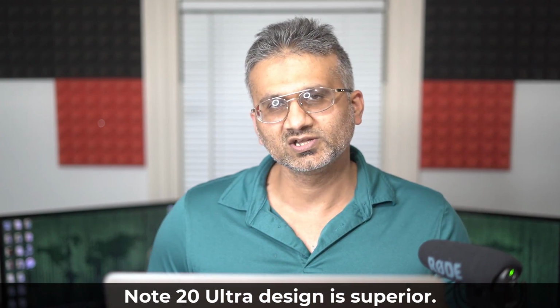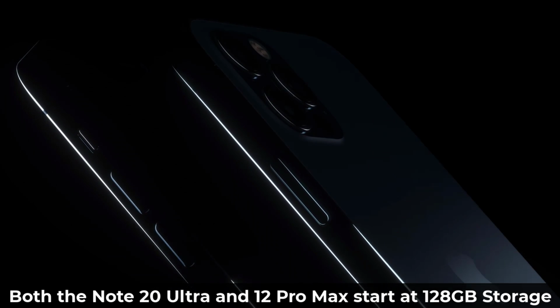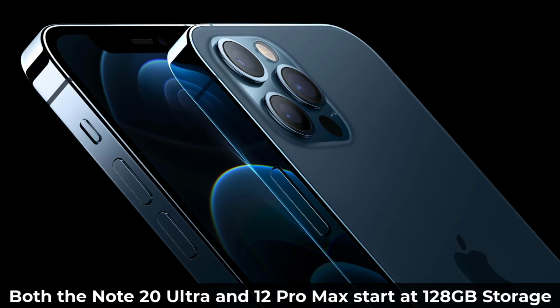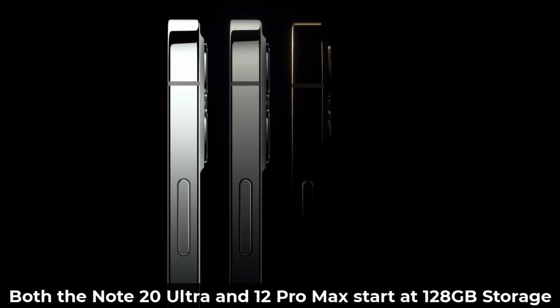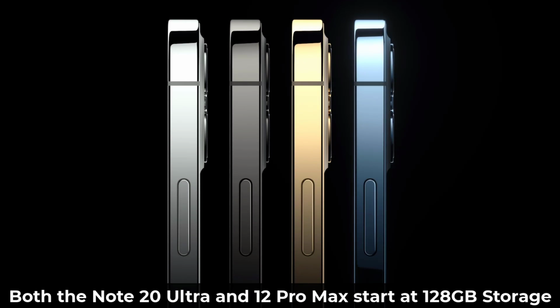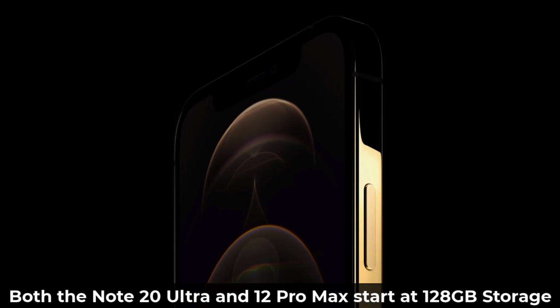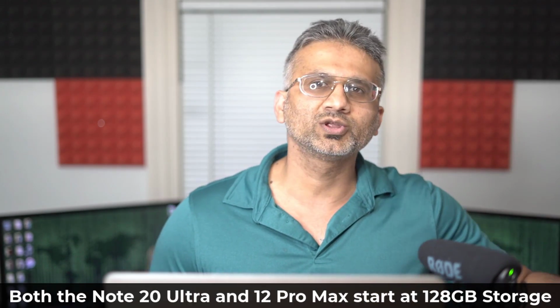Now, the next thing I want to quickly talk about is the storage capacity. iPhones used to have minimum 64 gigabytes of storage capacity. Now, the iPhone 12 Pro Max starts with a minimum of 128 gigabytes, just like the Note 20 Ultra. So certainly that is good news for the iPhone 12 Pro Max, because for a lower price point, you're getting the exact same storage as the Note 20 Ultra, but the Note 20 Ultra does have the micro SD expansion option, so you can add more storage. You're not stuck with 128 gigabytes.